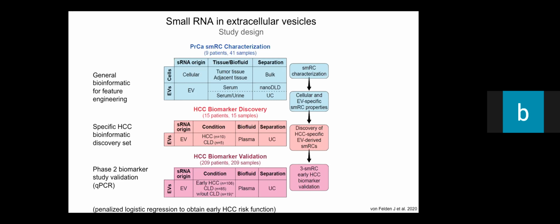So we carried out a detailed study characterizing small RNA expression profiles across these three major axes of variation, and came up with a list of properties that allowed us to bucket these small RNAs into various groups of interest. Using this feature set, and these properties, we then turned to profiling a small liver cancer case control discovery set of 15 patients to discover ultimately 3 promising biomarker candidates, which we then moved on to validate the performance of in an independent phase 2 clinical study.